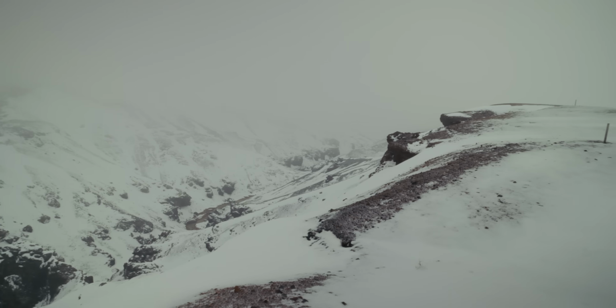The absolute best problem to have in Iceland is stopping so many times to get somewhere. That's why it takes so long, because everything looks so epic. And you kind of have to weigh, do we just keep going for weather or do we stop and take pictures? But it looks like we're in cookies and cream land again.